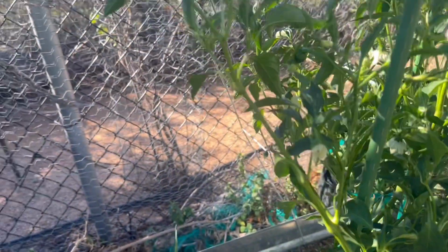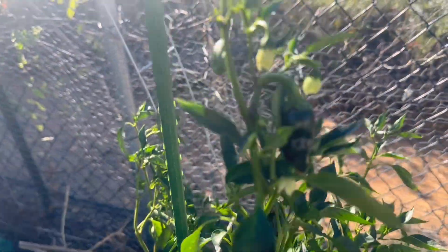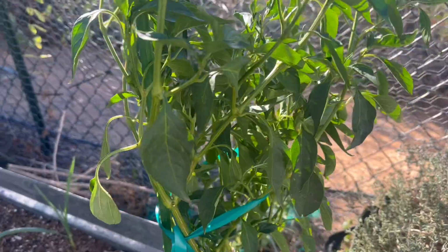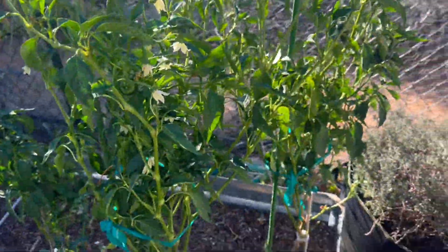But we have peppers coming out and blossoms on these plants quite a bit. All 3 of them, y'all. Look at that. See that? Look at that. Yeah, so all of them, just beautiful peppers and flowers.